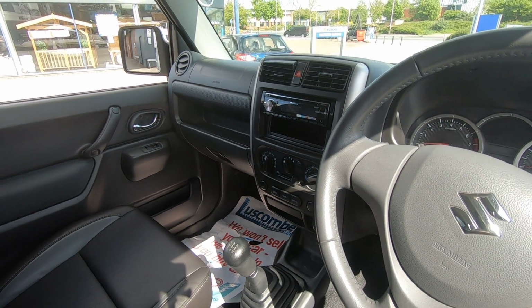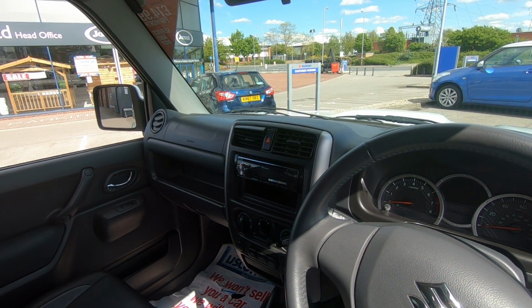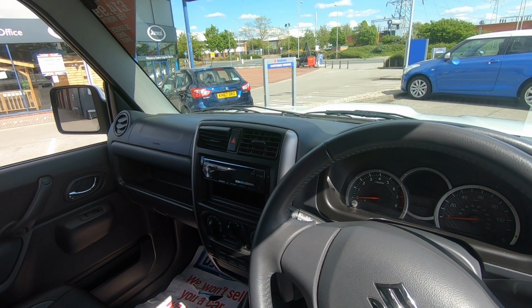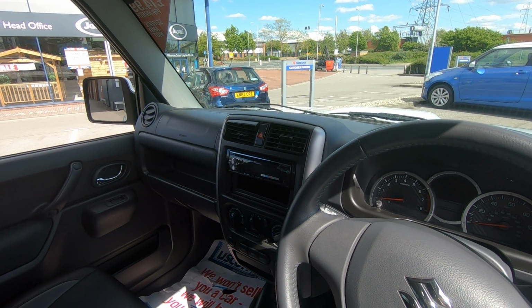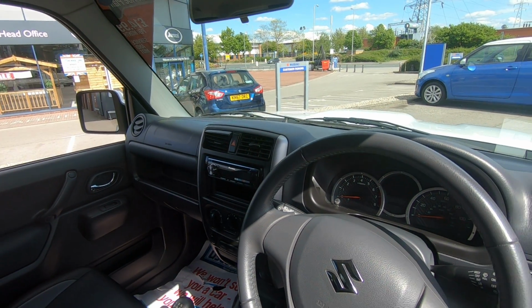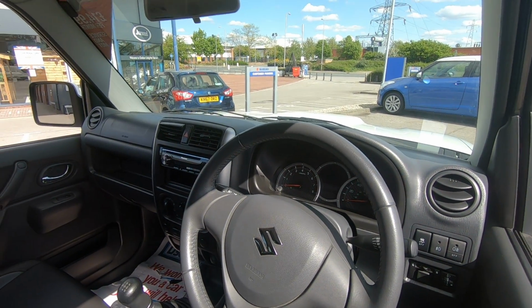For infotainment, we've got the state-of-the-art Pioneer top of the range CD, radio, and a USB port, and an auxiliary port as well. Again, this is a vehicle which definitely needs to be viewed. Electric windows.